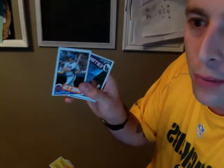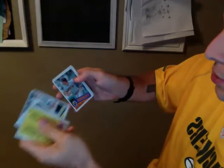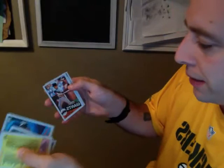You'll laugh your ass off. Luis Aguayo, John Wathan, Tom Brookins. Tom Brookins had a popular error card in the 1989 Fleer set, I believe. I'm not sure what the error was, but it was a big deal. Tim Raines, kind of a cool card.